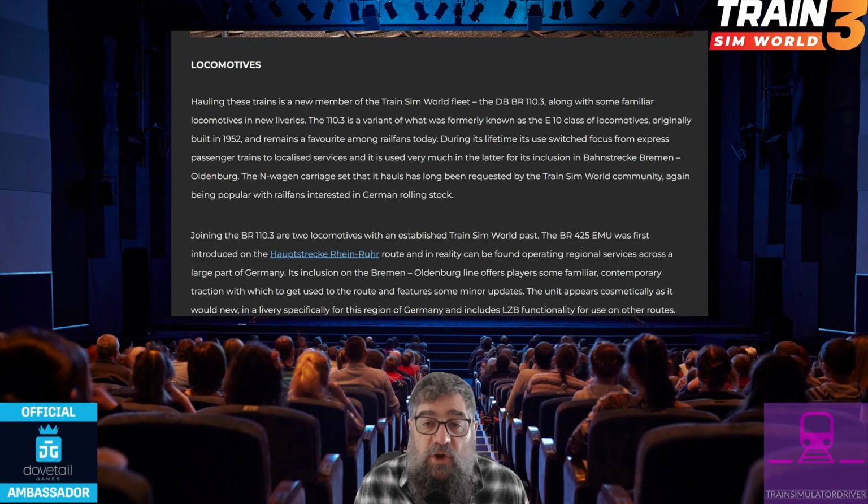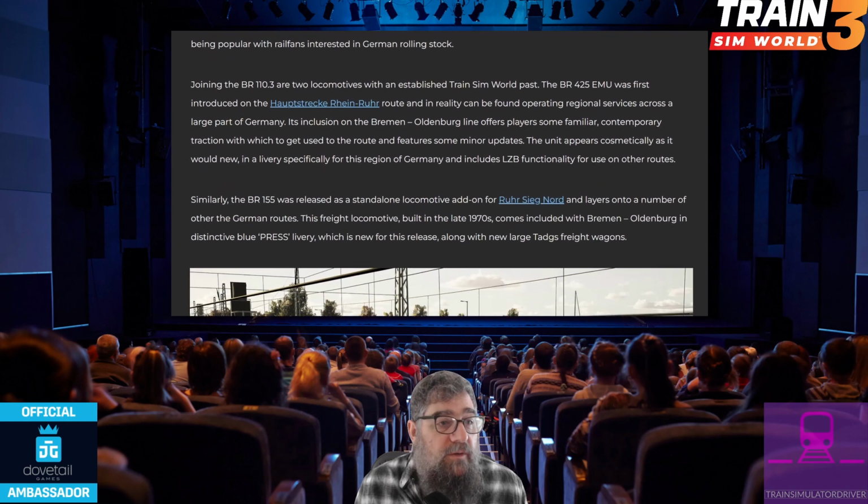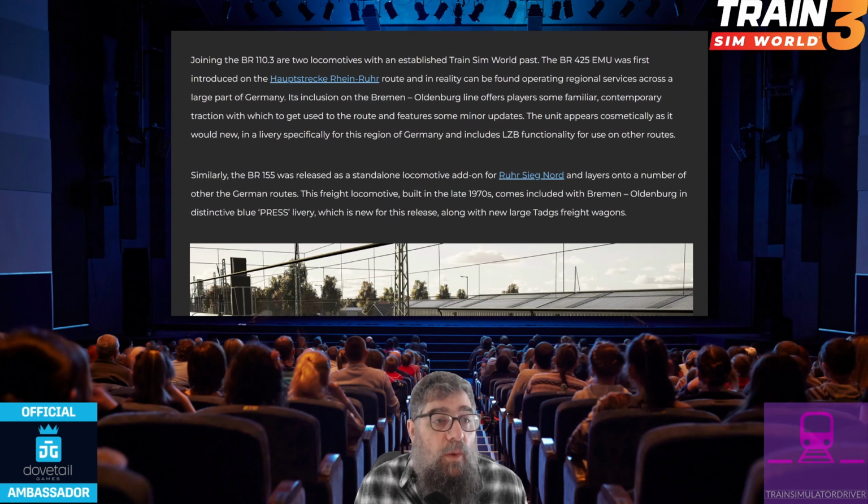During its lifetime, its use switched focus from express passenger trains to localised services, and it is used very much in the latter for its inclusion in Bahnstrecke Bremen Oldenburg. The N-Wagen carriage set that it hauls has long been requested by the Train Sim World community, again being popular with rail fans interested in German rolling stock. Joining the BR 110.3 are two locomotives with an established Train Sim World past.